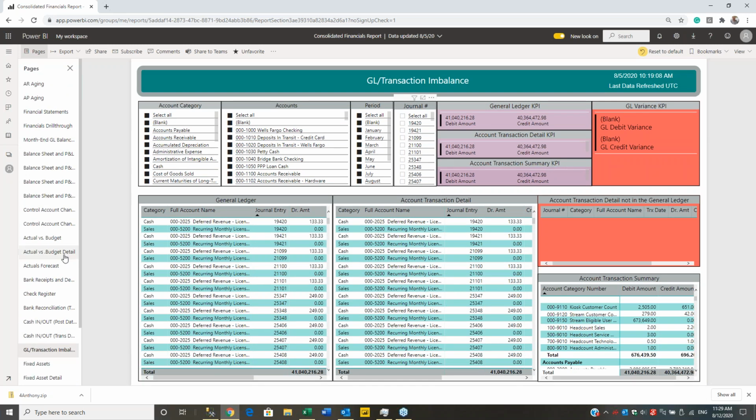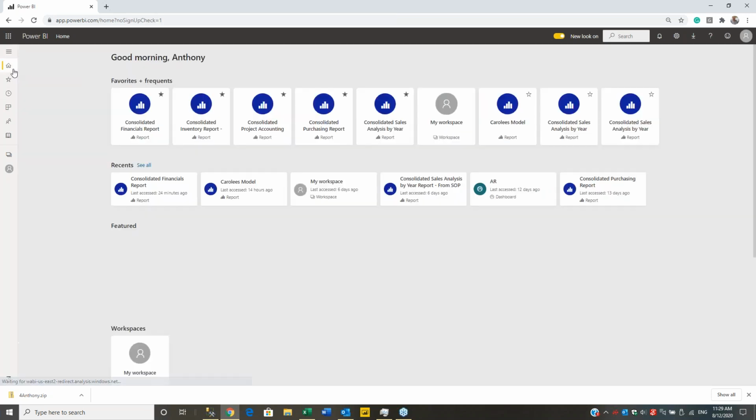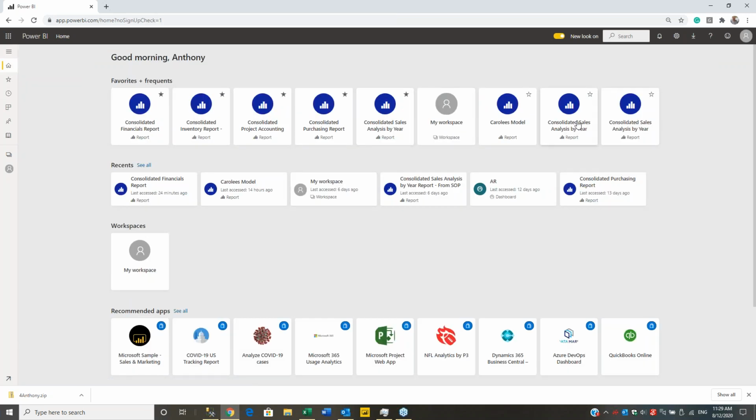And again, there are some other reports in here: fixed assets, company taxes, if you're using those. But for the sake of brevity, I'm going to move on to the sales analysis module real quick. There we go.